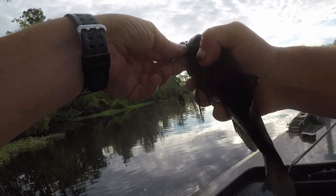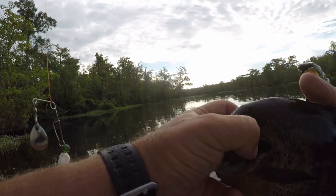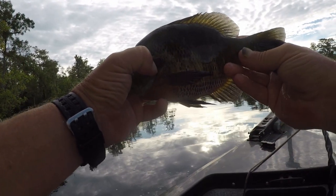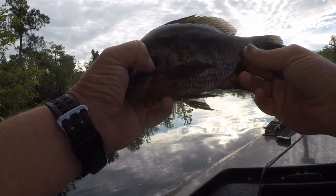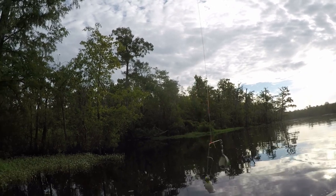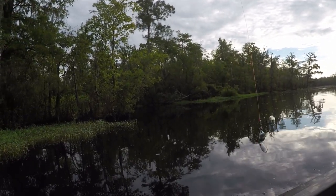These must be biting back the other way. These four boats passed me here, four bass boats in the last 5 minutes, and all of them going back the way I come from. So I must have came the wrong way this morning. Might better turn around and go back the other way. That must be where the fish is.